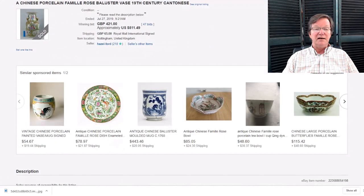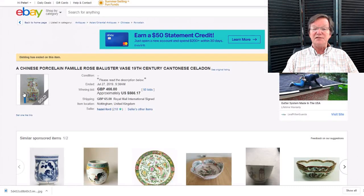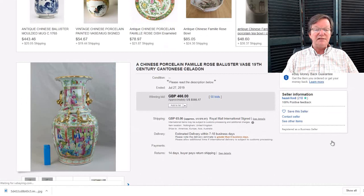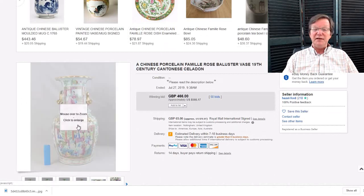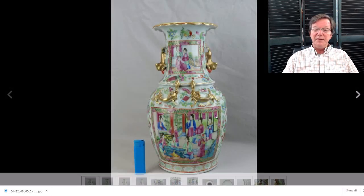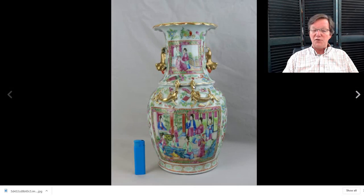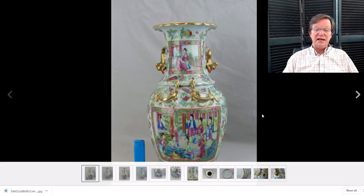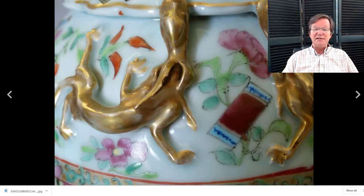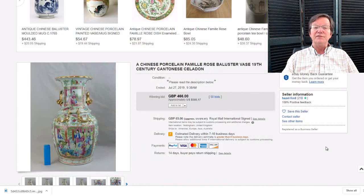This was the rose medallion vase. This was a good-looking Cantonese decorated celadon vase. Nice quality. The gilding on it seemed to be in very good condition. Usually the gilding on these is all worn away from being cleaned and things, or a lot of it is worn away. And these have only slight bits of wear here and there, but overall it was in quite good shape. This is a mid-19th century example, and it went for $566, for the single.